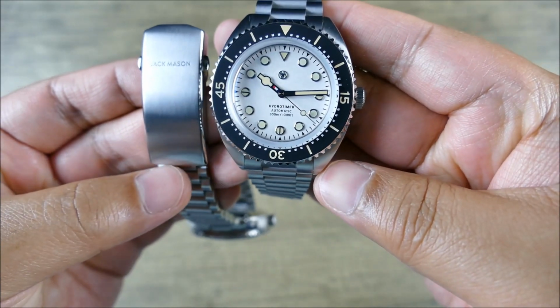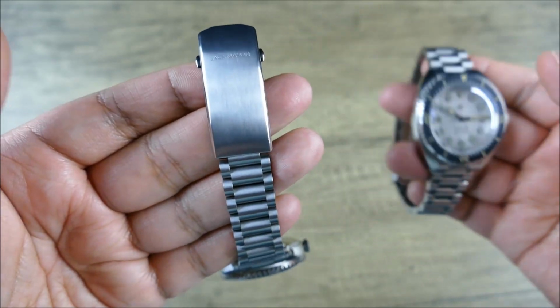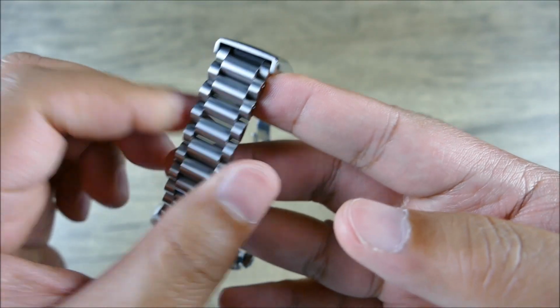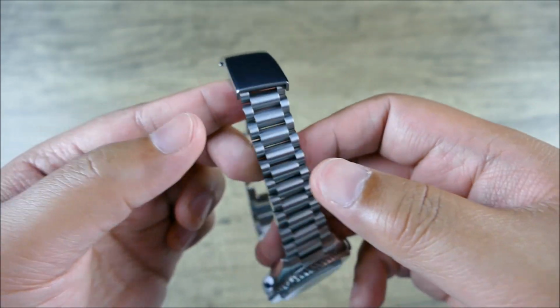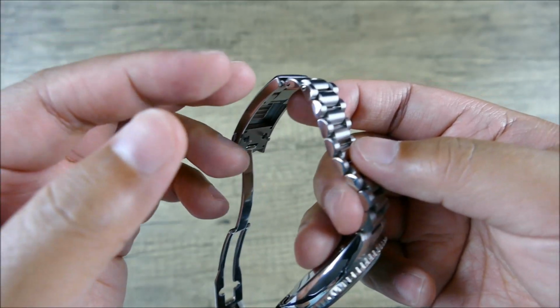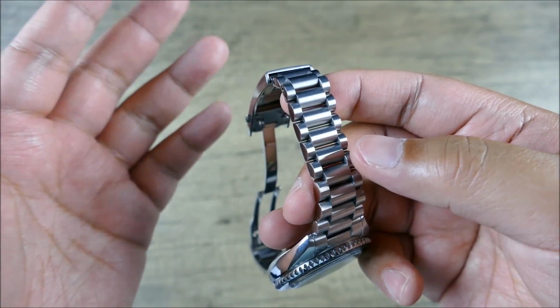I guess if I could try to line this up, you can see. So yeah, it actually fits really well. And then also with the use of these really short links here in this kind of 3 link president style bracelet, you don't really need a lot of micro adjust, because these are all essentially half links, so you can already dial that in.